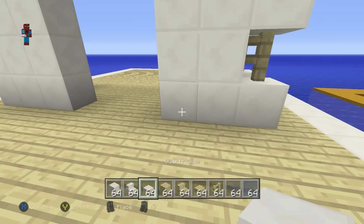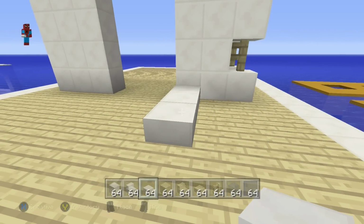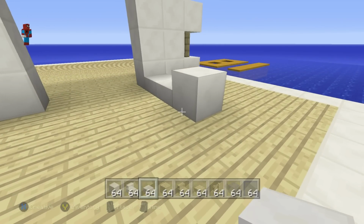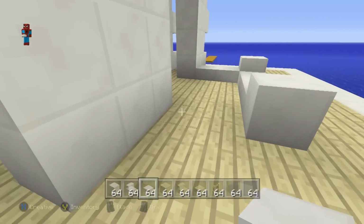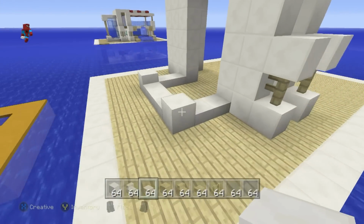You want to take this block and extend it outwards, coming out of the left-hand side of the build by 3 using your quartz slabs. 1, 2, 3. Place a quartz slab on top of that, but then extend that quartz slab coming towards the back of the build by 4. So that's 1, 2, 3, 4. Add another quartz slab on top of that, and then connect to the left-hand side of the house using your slabs to give you this shape.